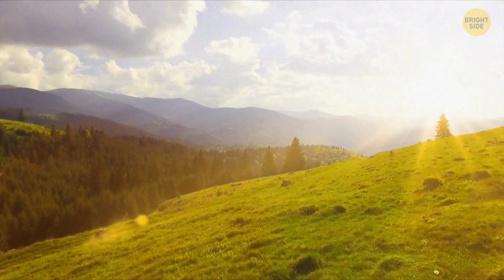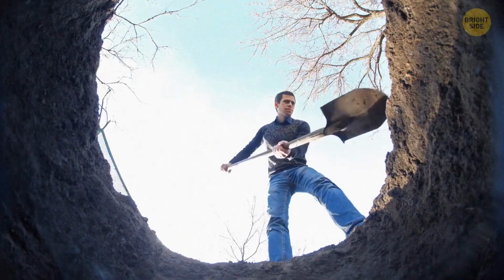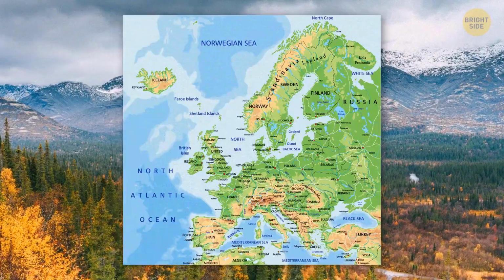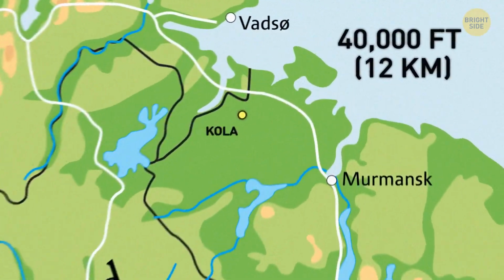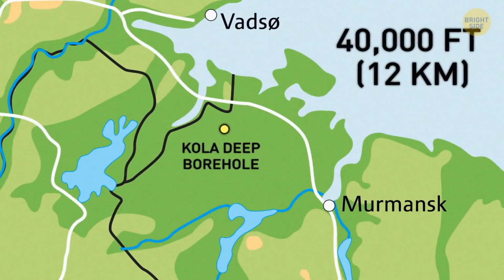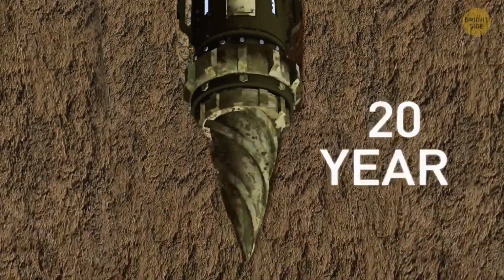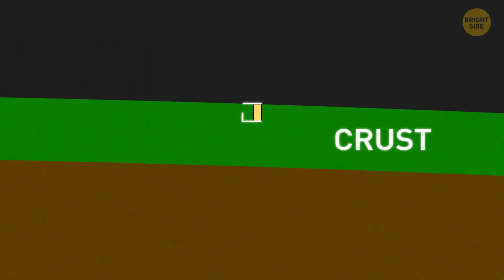The question, why not just dig a hole to the center of the Earth and see what's going on down there, might seem logical. The deepest hole humans have dug so far is the Kola Deep borehole in the Russian Arctic that goes more than 40,000 feet deep. The locals claim they can actually hear screaming coming from below. It took almost 20 years to drill as far as they went, but it's literally merely scratching the surface of what's underneath.